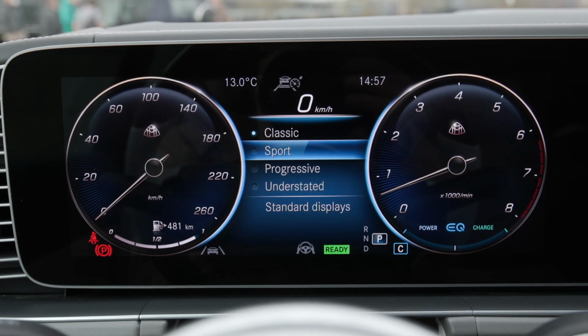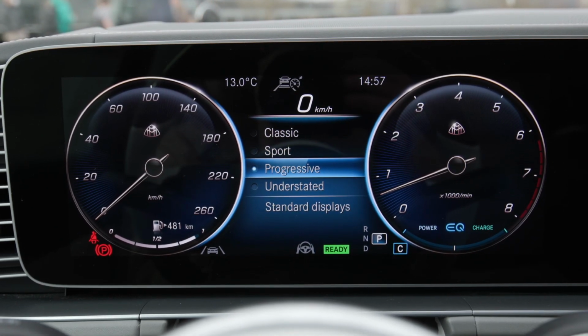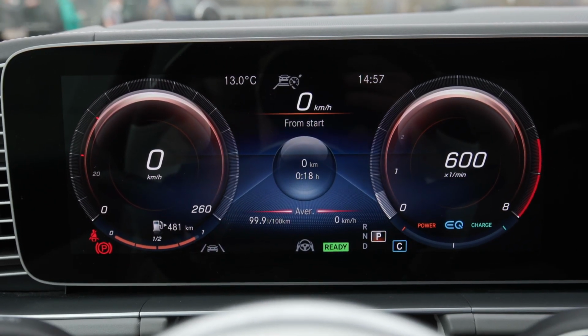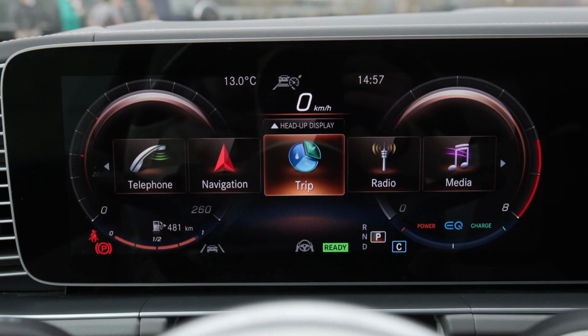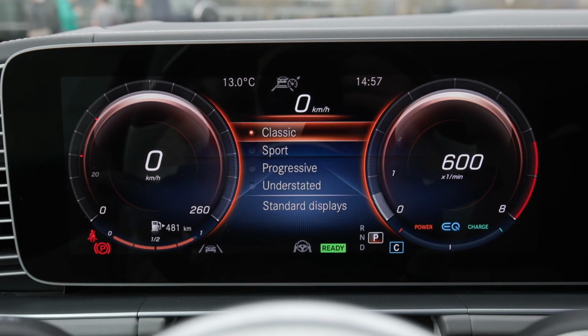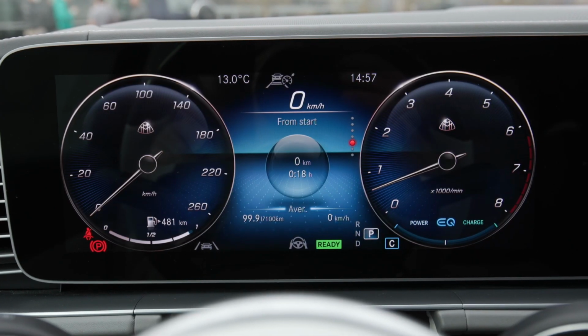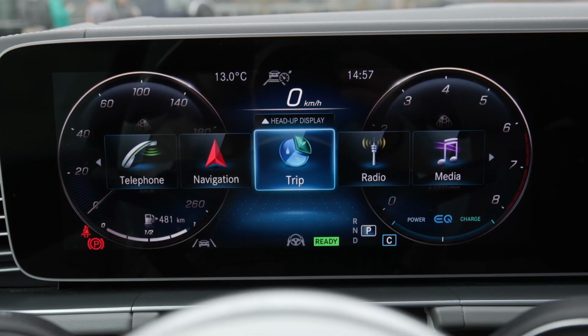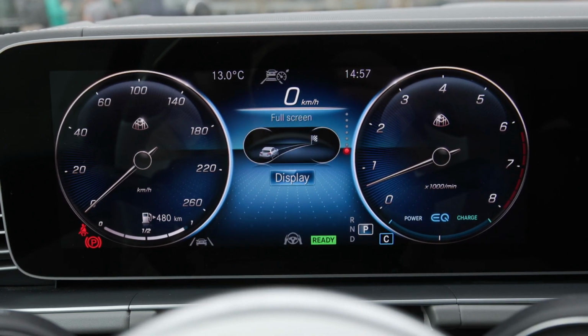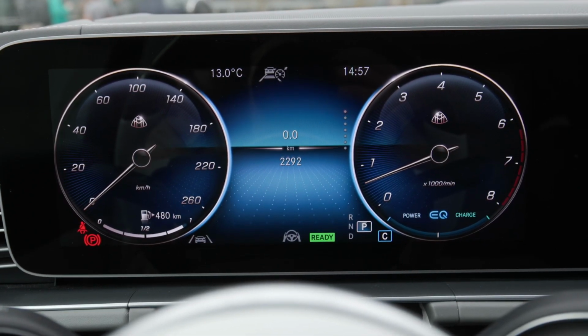And of course, you have things like Sport, Progressive, but I think you really just want to keep it in the Classic, which is what really reflects and highlights this Maybach style. So let's keep it back there. But even within this menu, you still have options like, for example, in the middle, if you want to see consumption or you want to see other displays like the time or the speed.